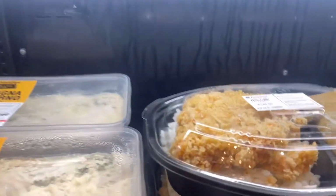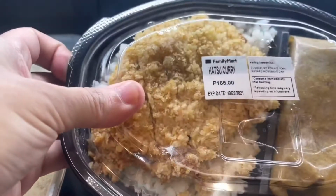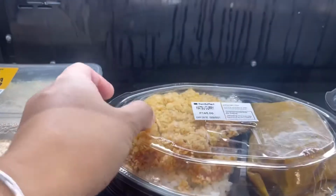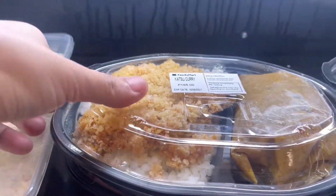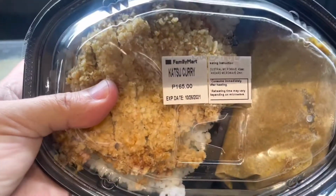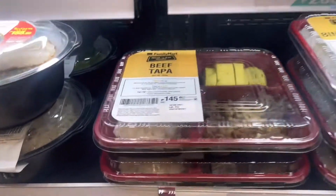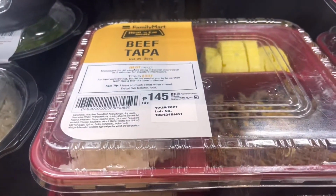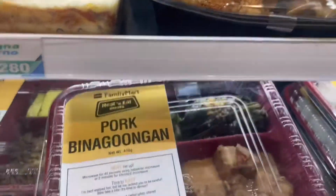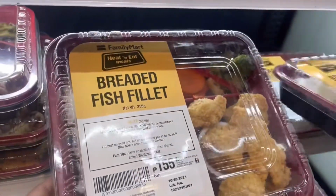And then meron din silang rice bowl. So let's buy katsu curry. So it's 165 pesos. Sa car kami kakain. And then they also have bento. Beef tapa, 145. Pork binagoongan. Breaded fish fillet.